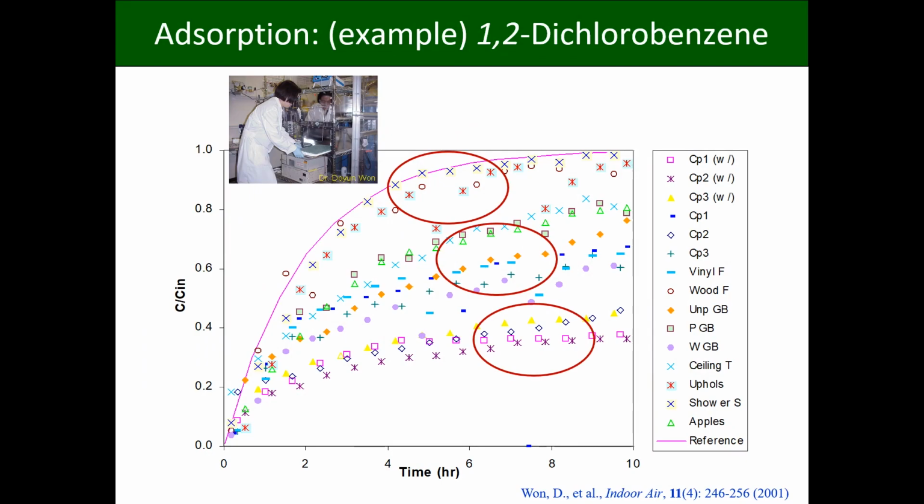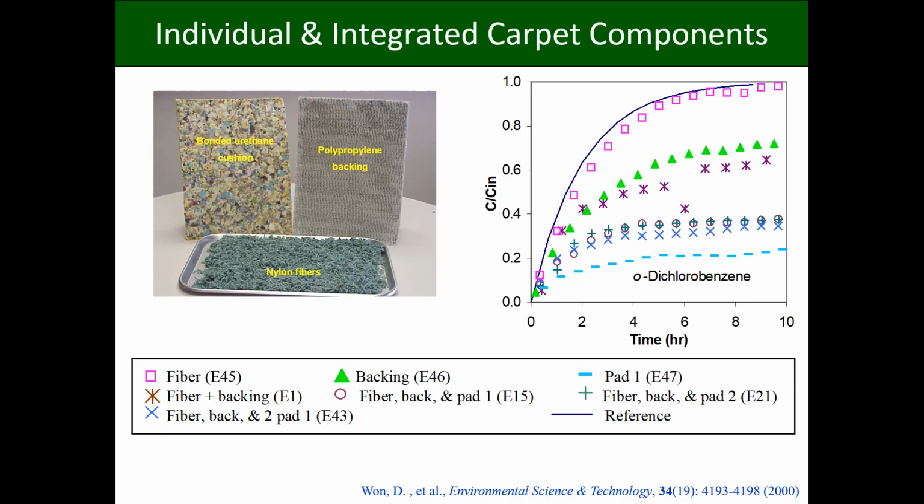And I can talk about all the materials on here for the next 2 hours, which I don't have time to do. So I'm going to focus on that last group. That's the group where a lot of sticking of this particular chemical happens, and that happens to be mostly carpet with polyurethane foam cushion underneath. So we took carpet and we looked at it as a system, all the major components, and then dissected the carpet.